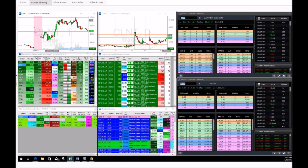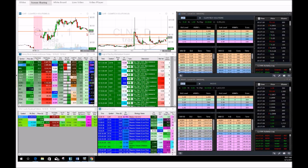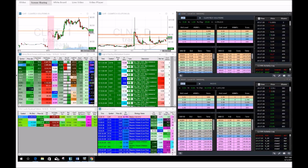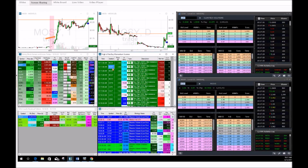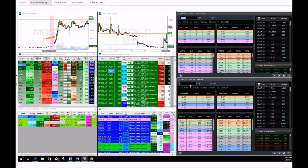I do want to go into a recap on why these stocks broke off the way they did. I definitely want you guys to understand that. CLNT, if you're looking for a bounce play opportunity, right now would be your opportunity, right here at around 515. This would be your best bet. Little side note, MOSY is starting to bring in a little bit more volume, and CLNT is starting to bring in some more activity.